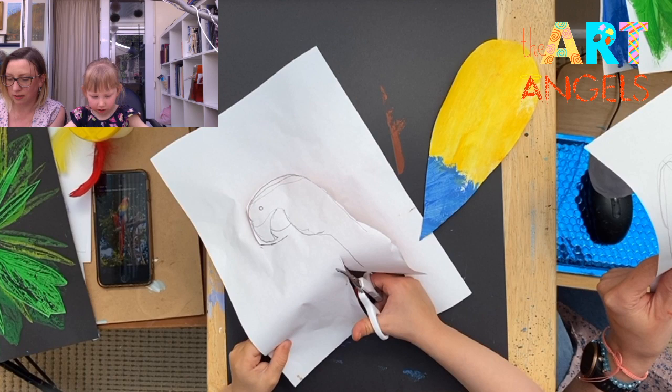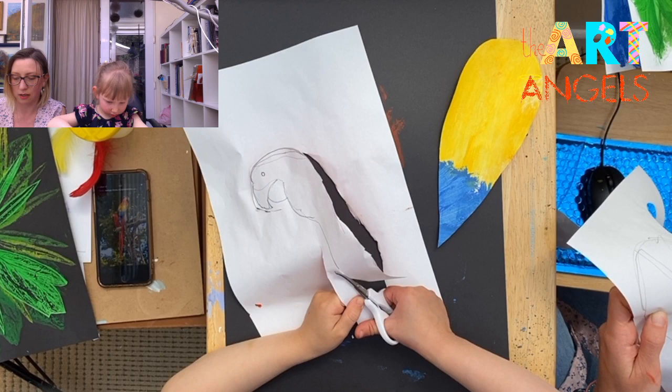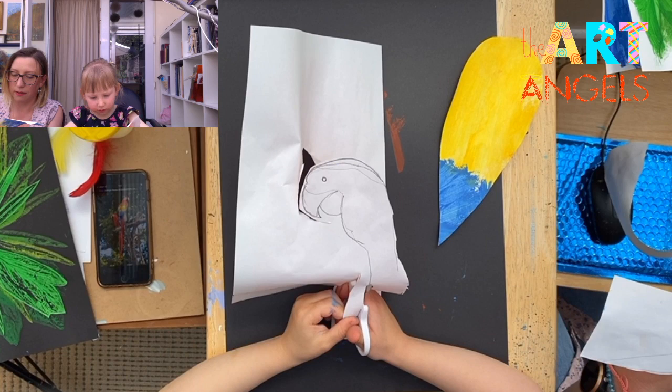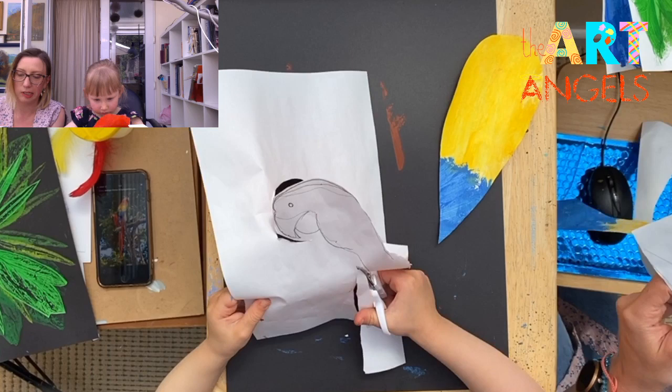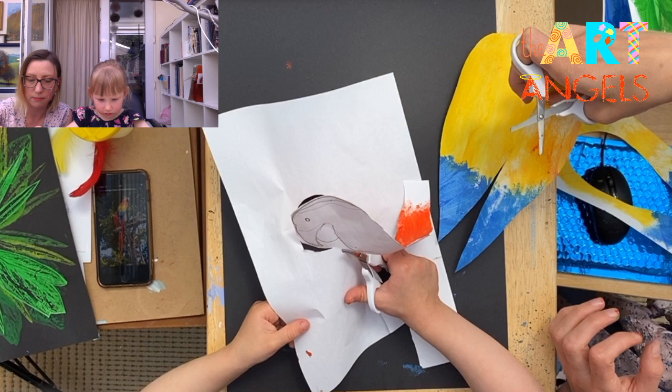I'll cut out half of it, which will make the parrot's wing. And then I'm going to go like this to paint. They have very big, strong wings because they can fly very high and for a very long time. There you go. This made the parrot wing.